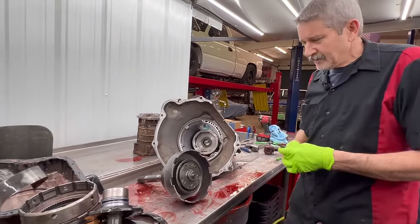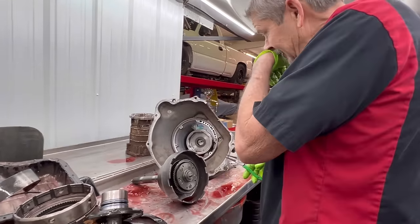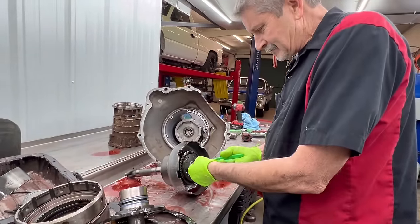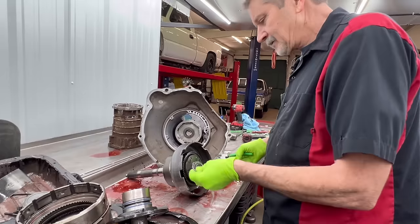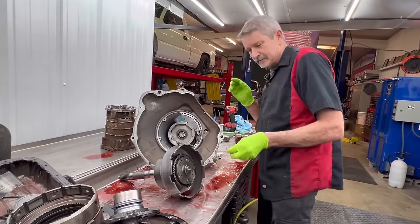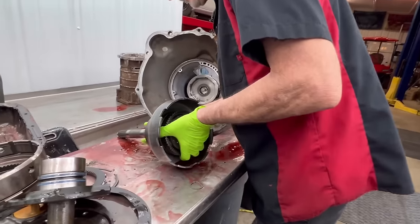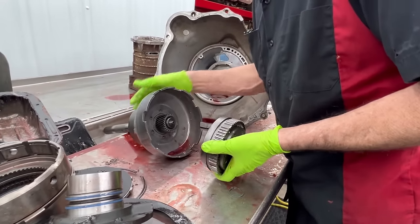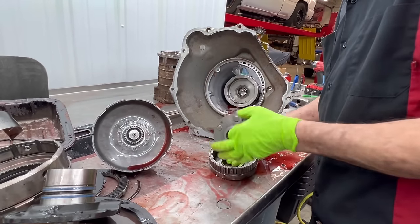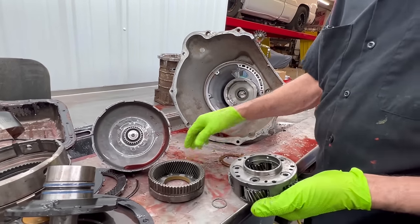Of course, we have our intermediate shaft here. I want to thank Kevin for the snap ring pliers. Worked really nice. Got it off. We have our 5-pinion steel forward planet.